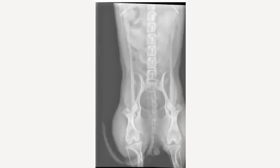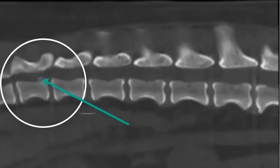Since she was already sedated for the x-rays, we went ahead and ran her through the Vamago. And then this is what we found. Poof! See this little disc right here? That didn't show up in those x-rays.